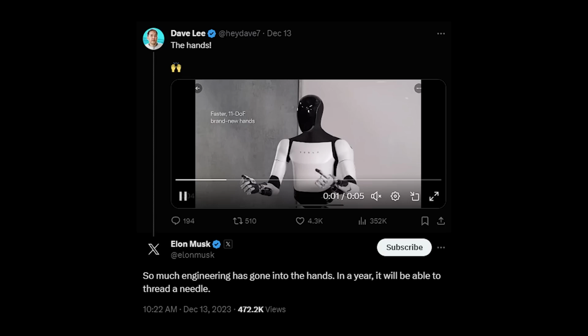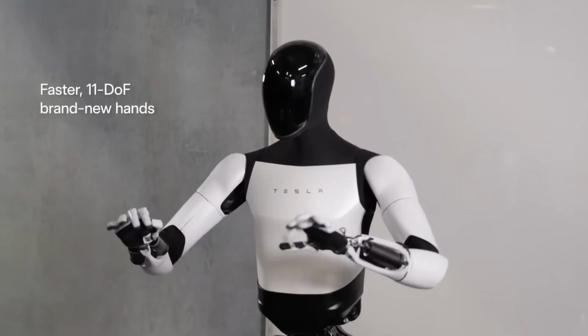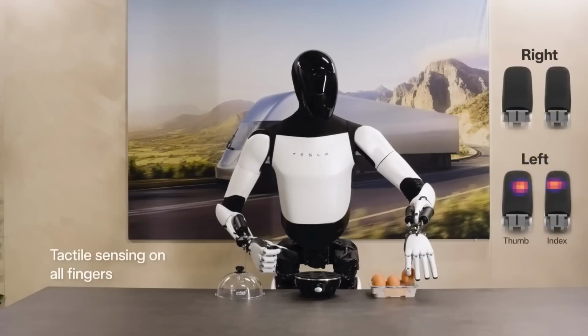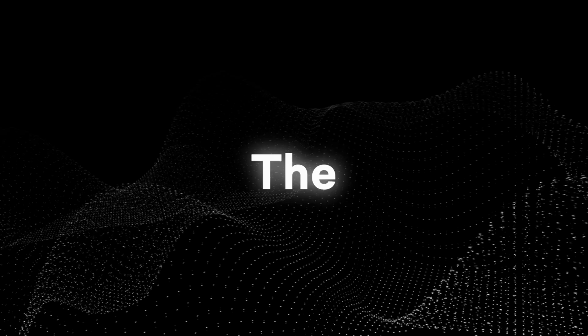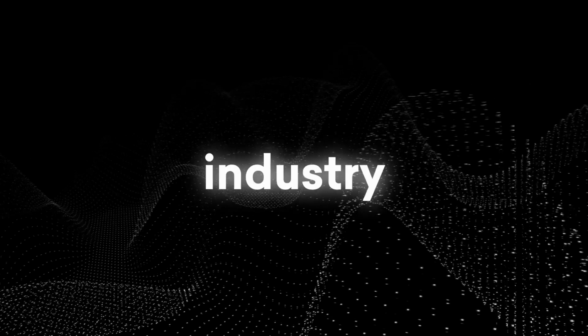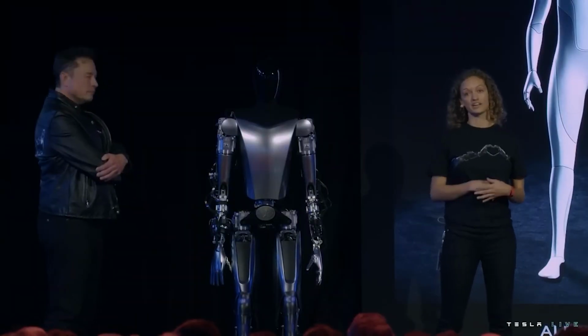Elon Musk also posted a reply to Optimus' video on Twitter saying, "So much engineering has gone into the hands. In a year, it will be able to thread a needle." Yes, the hands, combined with the brain, of course, are just the most important thing on the robot, so it can actually do some useful stuff and help humans. The pace at which Tesla has built the Optimus robot is shocking for the entire robotics industry. If Tesla succeeds in making this robot commercially available, it could turn Tesla into a trillion-dollar company.